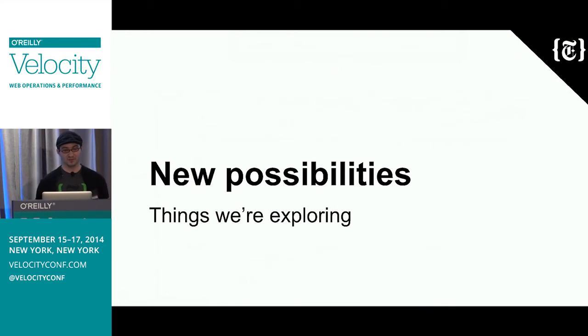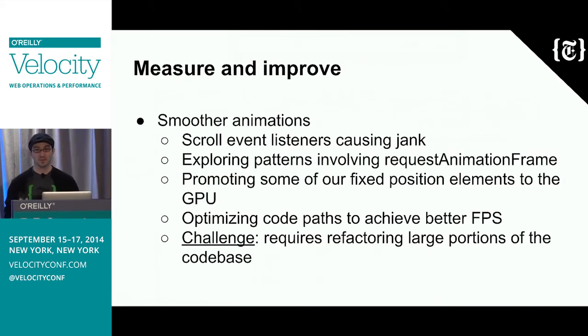So I want to talk about what we're planning to do now. Now that we have a site that we can iterate on, we can do the tools not rules thing, and we can start measuring our performance. So I want to talk about some of the things that we can actually iterate on now. The first thing is smoother animations. We introduced a lot of really fancy things to our pages, and they can often not perform very well, and things feel kind of sluggish.